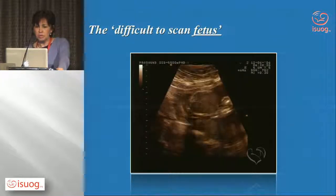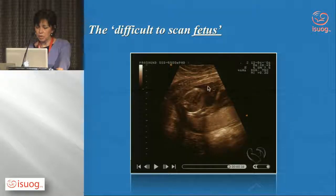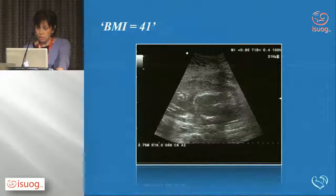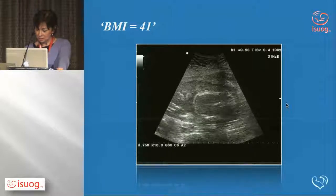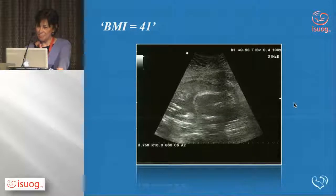So now we're all familiar with this baby where you're trying to prod here, prod there, until eventually you see somewhere there is where the heart is, and then you have to work on the image to improve that. Or you have a patient referred, BMI of 41. This baby's alive. And so the mother.